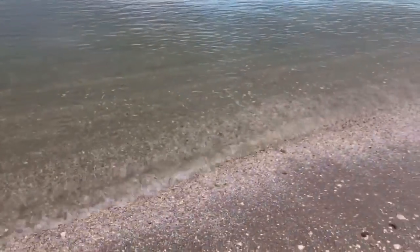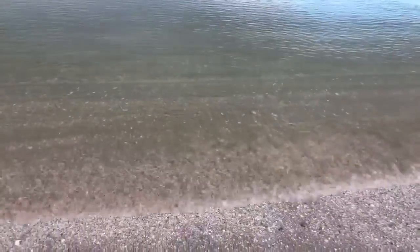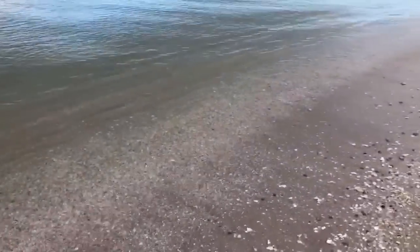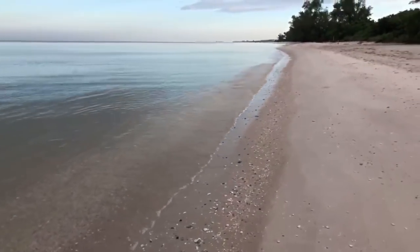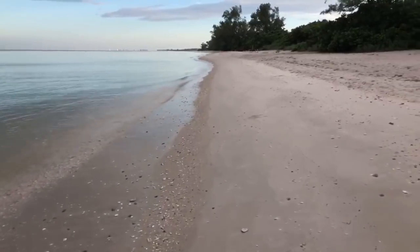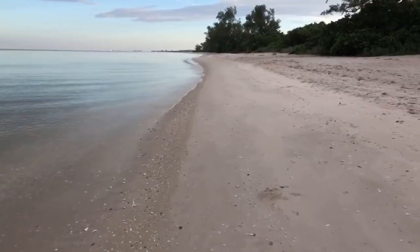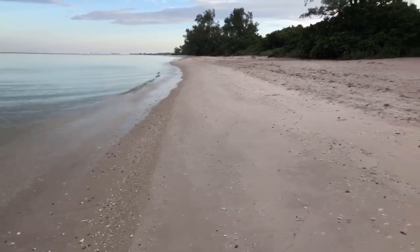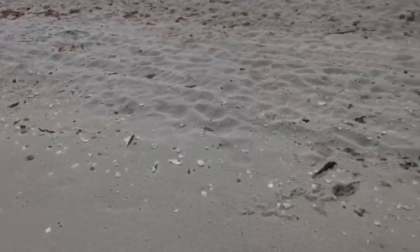A lot nicer than it did. Still not what it should be. It's a little hard to tell until the sun comes up. Not feeling or seeing any of the signs of red tide along the shore here so far. What dead fish are on the beach appear to have been here for a while.